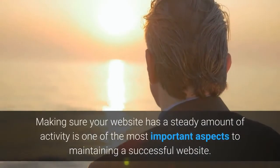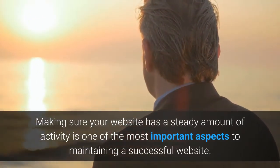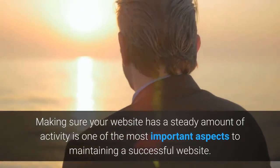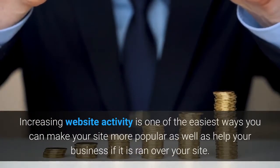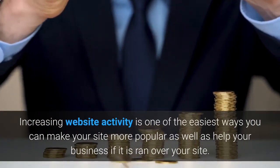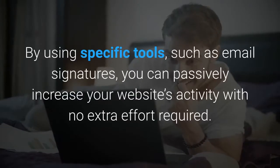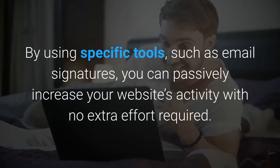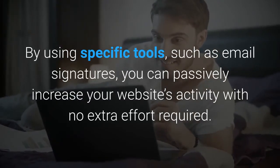Increasing website activity through email signatures. Making sure your website has a steady amount of activity is one of the most important aspects to maintaining a successful website. Increasing website activity is one of the easiest ways you can make your site more popular as well as help your business if it is run over your site. By using specific tools, such as email signatures, you can passively increase your website's activity with no extra effort required.